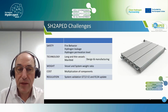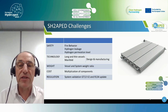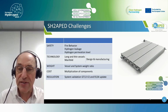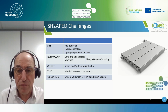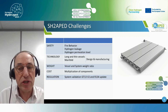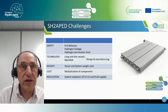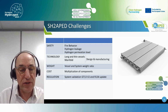What challenges? From a safety viewpoint, some specific challenges appear with such a shape. The fire behavior of the system is really the main problem that we are tackling. The second issue will be the hydrogen leakage because of the multiplicity of components: piping, vessels, connections, valves. And last but not least, the hydrogen permeation level, because in such a shape, the ratio between the surface of the envelope and the internal volume is high, meaning more permeation for the system.